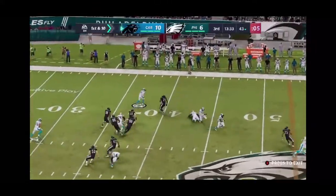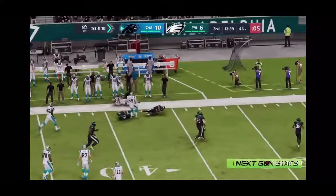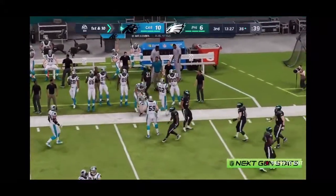First down, he'll drop to throw it. They'll try and set up the screen. It's complete. And they'll get him down as he's inside the 40.